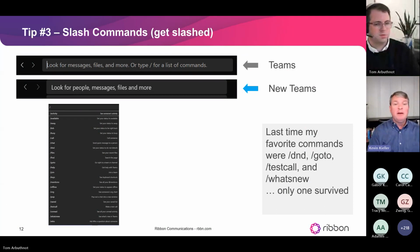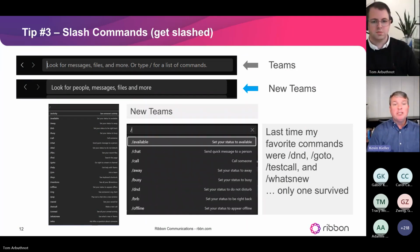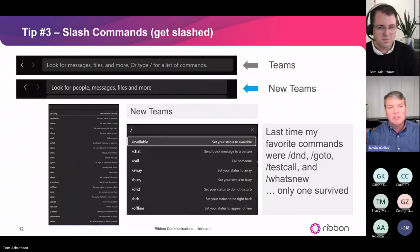So click again, Tom. This is the much shorter list, at least right now in the new Teams, which is really only about setting your status. A lot of those stayed, so slash do not disturb, and then you can call somebody or chat with somebody. So certainly a tip is the slash commands are getting slashed, but once again, maybe people didn't know about them. So that's tip number 3. That's a really good one.